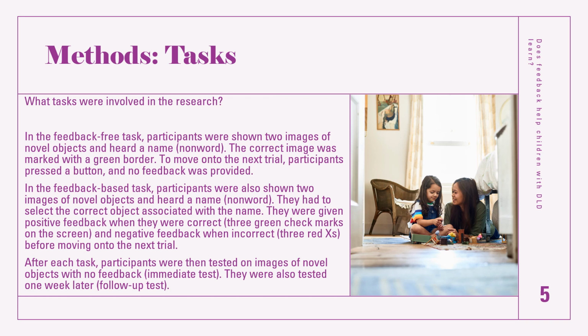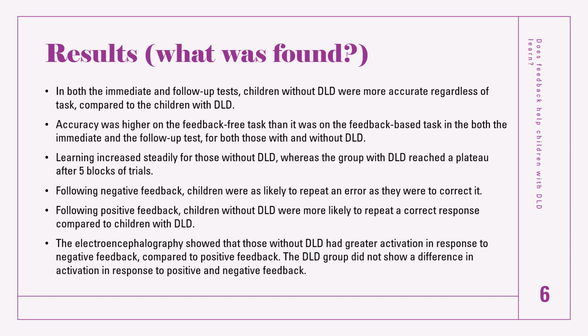After each task, participants were then tested on images of novel objects with no feedback, the immediate test. They were also tested 1 week later as a follow-up test. What were the results? In both the immediate and follow-up tests, children without DLD were more accurate regardless of task compared to the children with DLD.